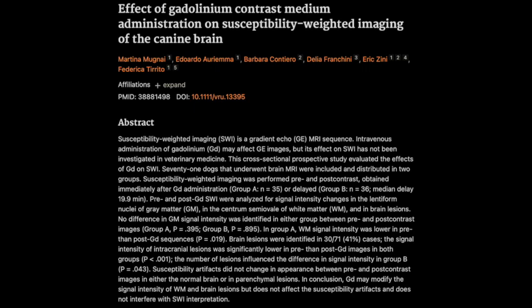This deep dive comes from a 2024 research article out of Veterinary Radiology and Ultrasound. They studied 71 dogs looking at one key question: does using gadolinium, that common MRI contrast agent, mess up SWI results? To figure that out, they split the dogs into two groups. Group A got gadolinium and then had an SWI scan immediately after. Gotcha. While Group B also got the gadolinium, but their SWI scan was delayed by about 20 minutes.